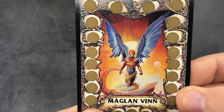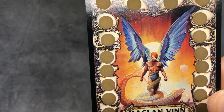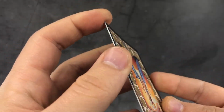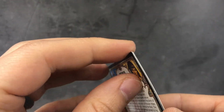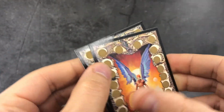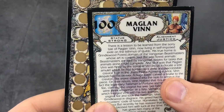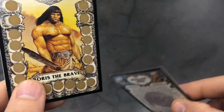This is Magellan Vin. Wow. It looks like he's a villain. Magellan Vin. Man, this card is super stuck. There you go. Let's take a look at the back. I also don't know the artist name.